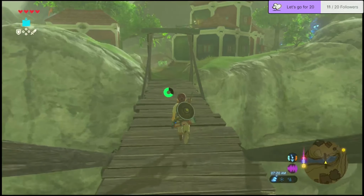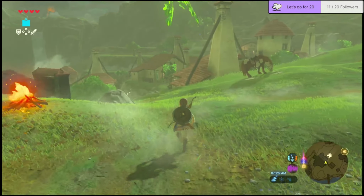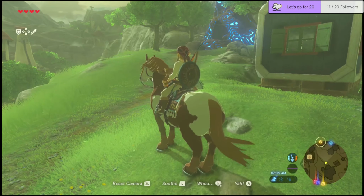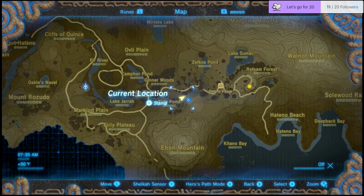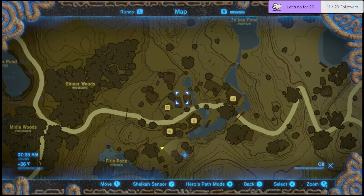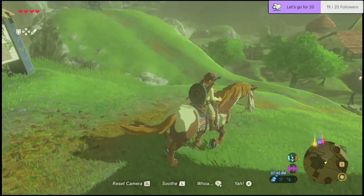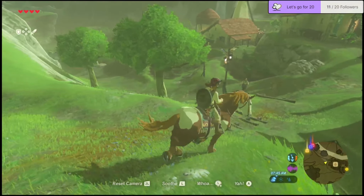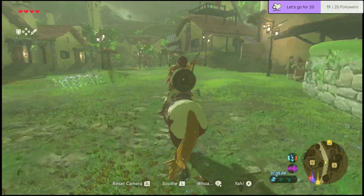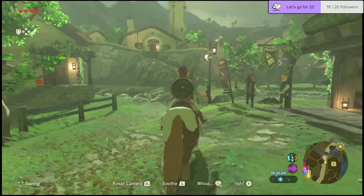Wait, I need to find a statue where I can pray so I can bring up my stamina. Which way? Whoops. Okay, so I gotta go back down to the main village area. Which is here. Looks a lot farther than it was. Cute village. I love it.